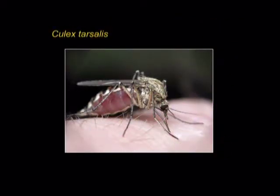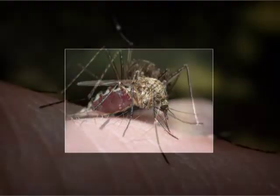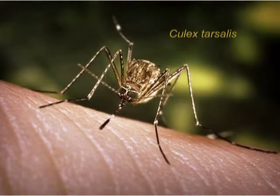Culex tarsalis, also called the encephalitis mosquito, is considered to be the most important vector of West Nile encephalitis in the western part of the United States. The Culex tarsalis mosquito is widely distributed west of the Mississippi River. It is found throughout Nebraska, but is much more common in the western parts of the state.